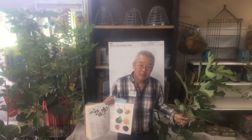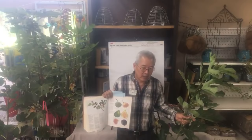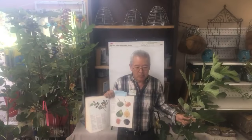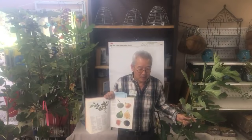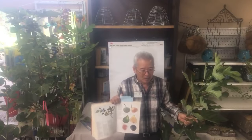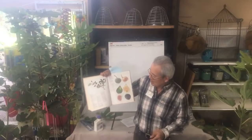Unfortunately, I threw one away once because I didn't know any better. I had a Black Mission that had one branch making bright red fruit. And I thought there must be something wrong with this, so I knocked it off and discarded it. But that would have been a nice mutation of a Black Mission with red fruit instead of black fruit.